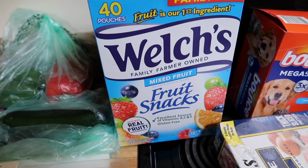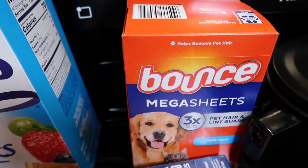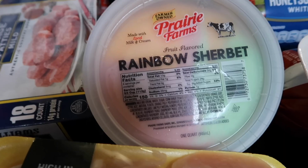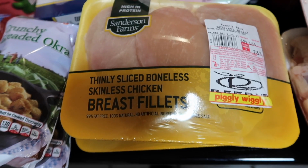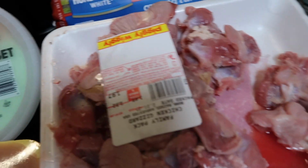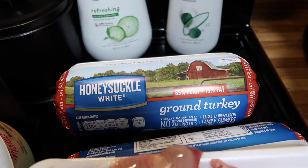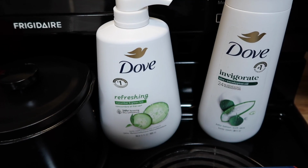We have some mixed fruit snacks. We also have some Bounce dryer sheets. We have some mild sausage, rainbow sherbet. We also have some chicken breast. We also have some chicken gizzards. We have 3 pounds of ground turkey. Now this came from Kroger's.